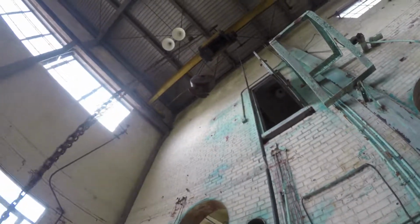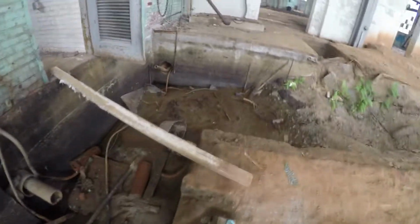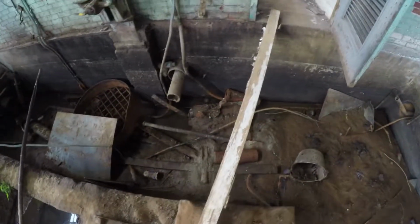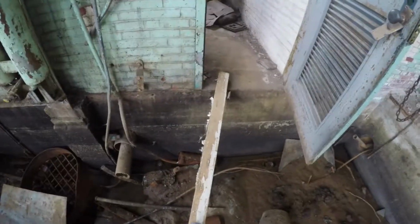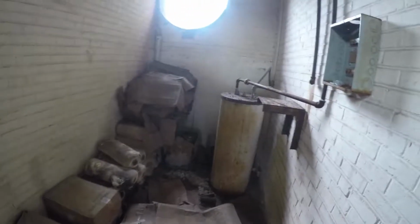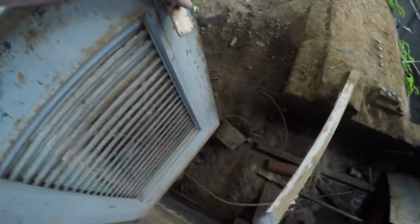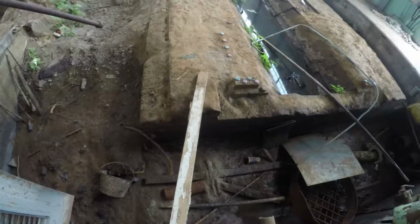The amount of use, I guess, that brought that old crane down, obviously doesn't work anymore. Another thing that's probably not a smart idea. Test it a little bit. Okay. Something busted out of the AC unit there. I'm assuming there used to be a floor here.